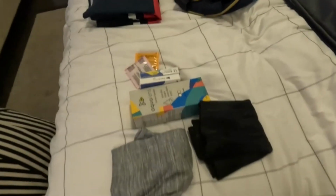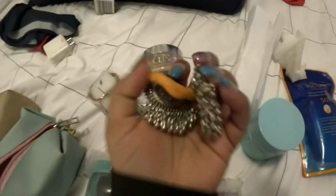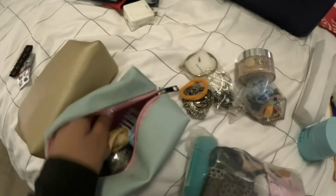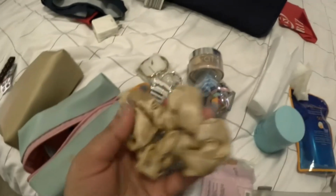For toiletries, I took a toothbrush, toothpaste, bug spray, and then I packed some shampoo, conditioner, face wash, and body wash. From toiletries, I also took some makeup essentials, but it can vary from person to person. I packed a lot because I was very excited for this trip and I wanted to look really good.